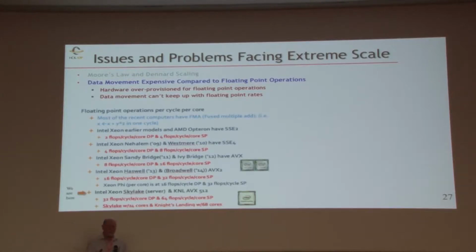If you take a look at what Intel has done with their chips, this is sort of a little history of Intel processors, going back to Xeon processors in 2009. Each core at that point did 4 floating point operations per cycle. So that's what happened in 2009. The next generation gave us 8 floating point operations per cycle per core. With Haswell processors, you got 16 floating point operations per cycle per core. Here's where we are today, Skylake and also Knight's Landing. They provide 32 floating point operations per cycle per core. That's an incredible rate of execution.